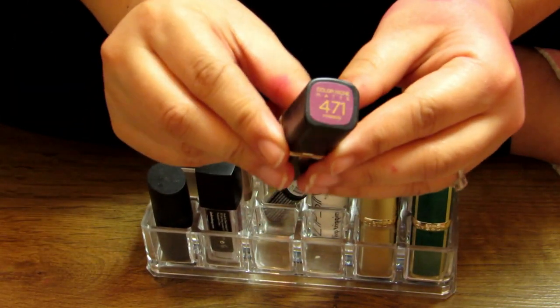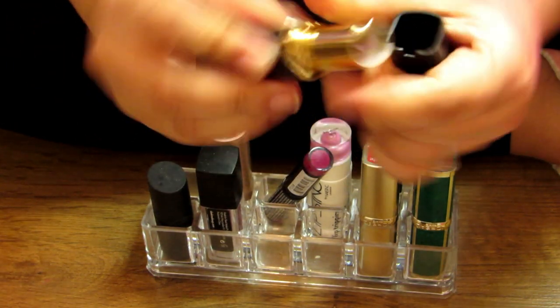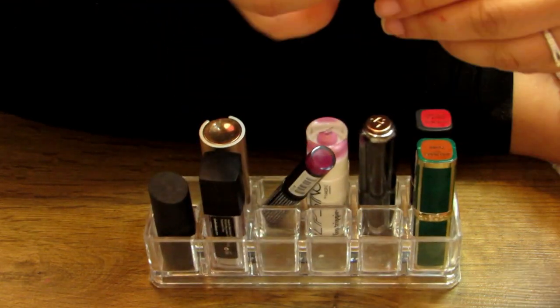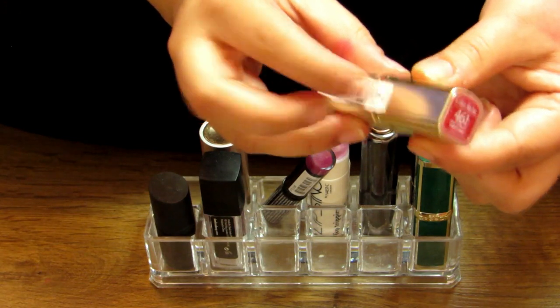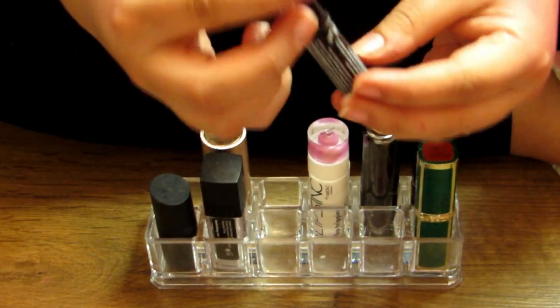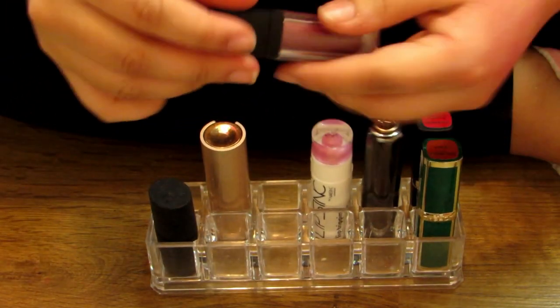Again, L'Oreal Colourish in Voodoo. That's such a pretty colour, and I haven't worn that yet, but I will. So I'm keeping that. L'Oreal 461. We don't sell this colour anymore, so I'm going to pass that one along. I've got a NYX Full Throttle, which I haven't used yet, so I'll keep it.